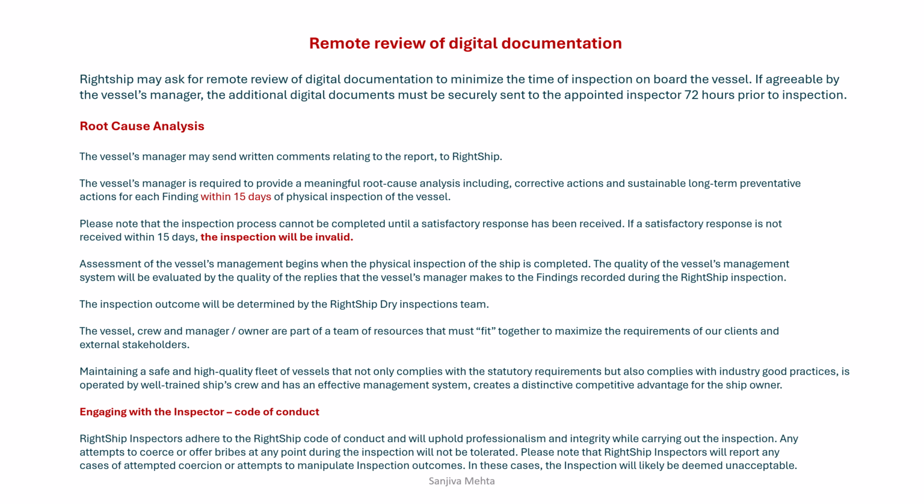Assessment of the vessel's management begins when the physical inspection of the ship is completed. When the ship inspection is completed, now the assessment of vessel management begins. The quality of the vessel management system will be evaluated by the quality of the responses or replies the vessel manager makes to the findings recorded during the RightShip inspection. The quality of the replies the vessel manager gives will reflect the vessel's management assessment. This is the basis of the assessment of the vessel management, the quality of the replies.